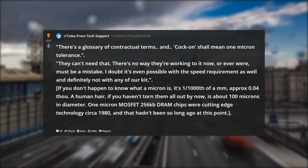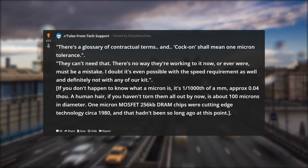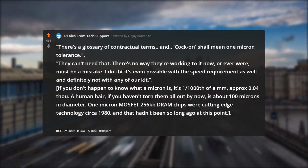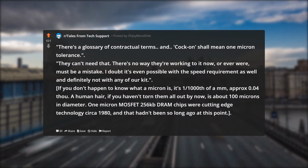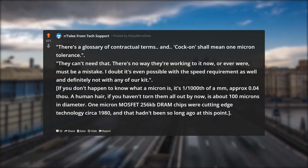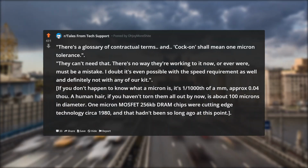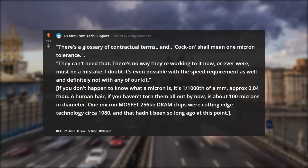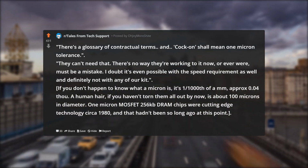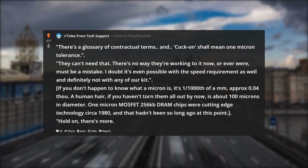If you don't happen to know what a micron is, it's 1/1000th of a mm, approximately 0.04 thou. A human hair, if you haven't torn them all out by now, is about 100 microns in diameter. 1 micron MOSFET 256 kb DRAM chips were cutting-edge technology circa 1980, and that hadn't been so long ago at this point. Hold on, there's more.